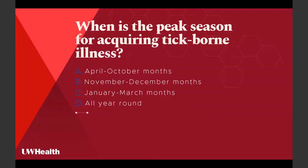Before we move on, I think it's a good time to pause for an assessment question. The first question I have here is, when is the peak season for acquiring tick-borne illness? Is it April through October, November through December, January to March, or all year round?